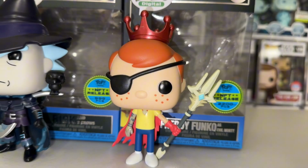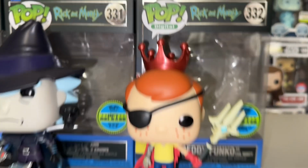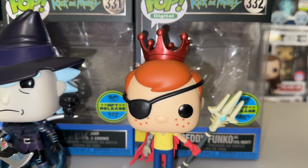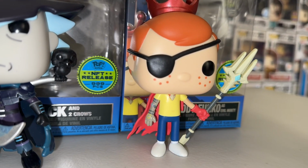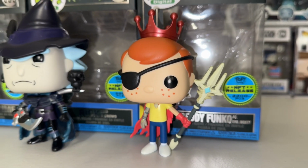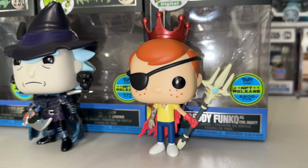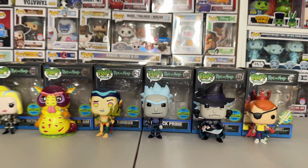Then we have our Freddy Funko as Evil Morty. I like this one. This one's fun. It looks like the crown is kind of metallic, but I don't know. Not really. It's just a little shiny, but really cool details right there on the arm and the weapon. Overall, not one of my favorite Freddys they've done, but still a really fun one to add to the collection. But let's go ahead and get those 360 spins.